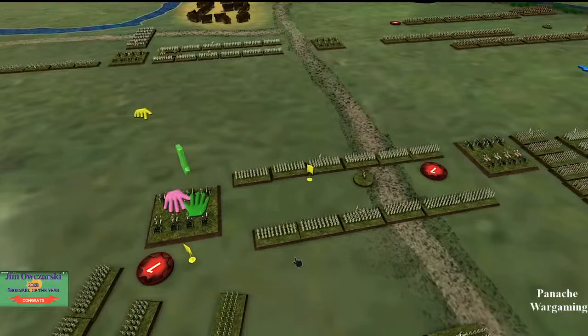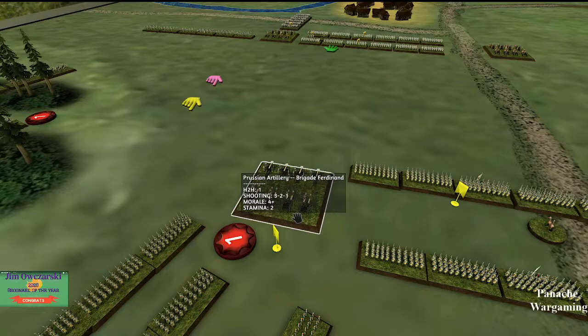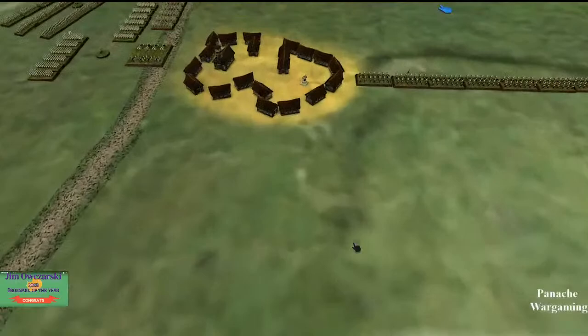Okay, these guns right there? Those guns want to shoot? Yep. Well, it's a shaken gun, remember. Guns are a little bit different. You notice they've got that 3-2-1? Yes, they're two dice. That goes to their ranges. So that's going to be two dice at that range, yep.